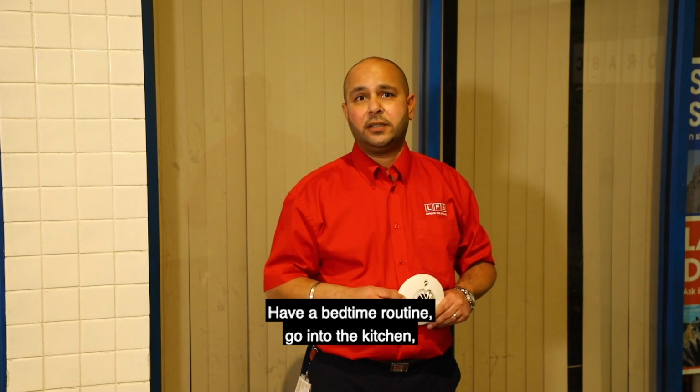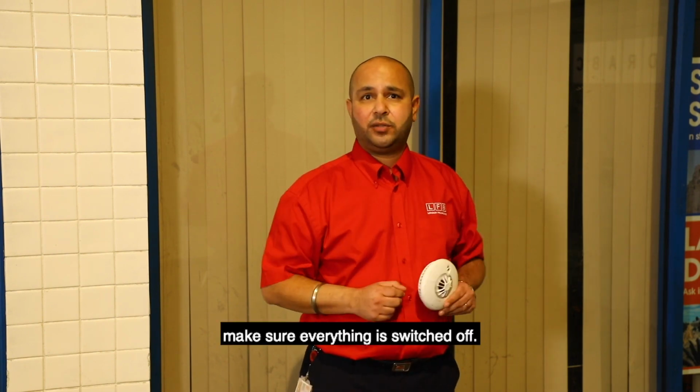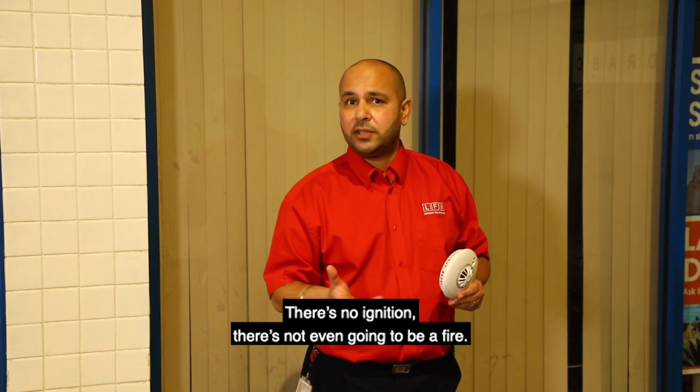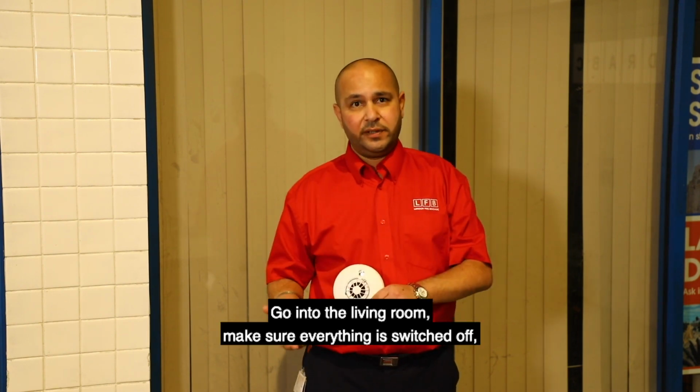So have a bedtime routine. Go into the kitchen, make sure everything is switched off. If you have a door, close it. If you don't, everything is switched off, so there's no ignition, there's not even going to be a fire. Go into the living room, make sure everything is switched off, close the living room door.